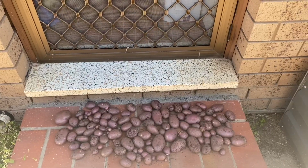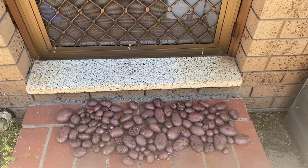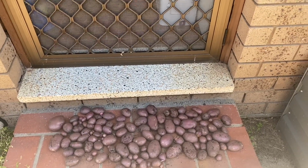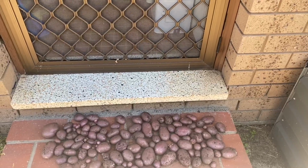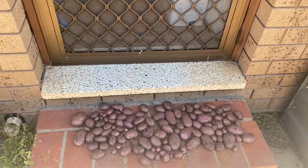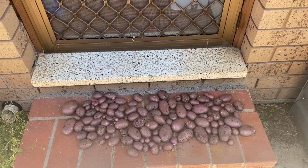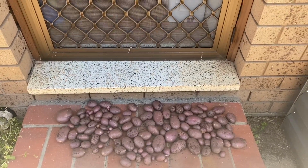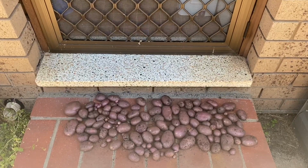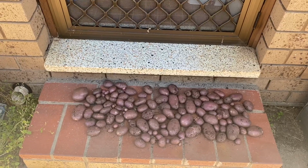I put them in the fry pan and cooked them up, and they were nice. As in the mini ones, the small ones, I cut them up. So they're very nice. Like I said, the purple does change back to regular light brown skin. But they're 100% organic. The seed would have been organic. I grew them organically, and this is, well, I could say free food, but I did pay for them. But you know, they've doubled their volume.